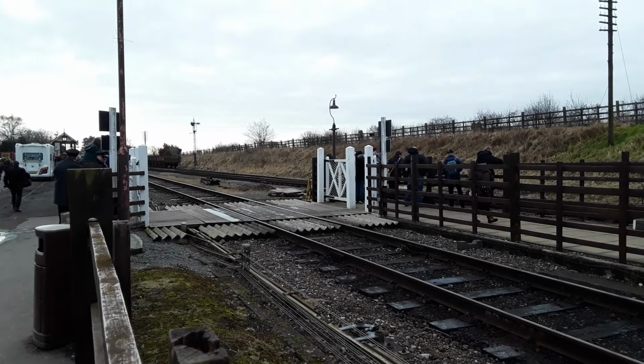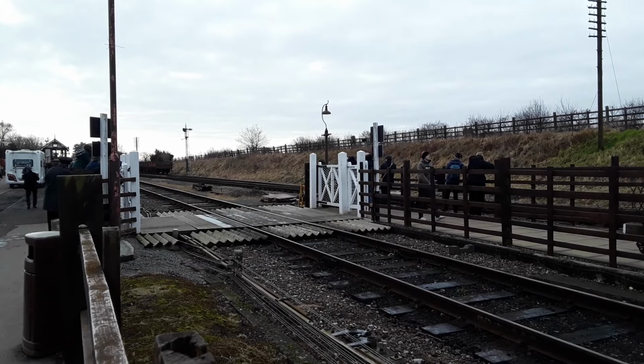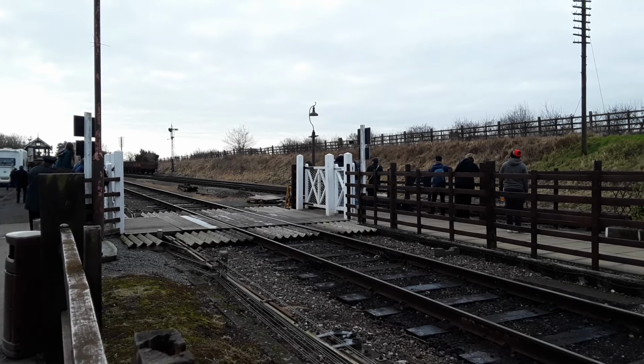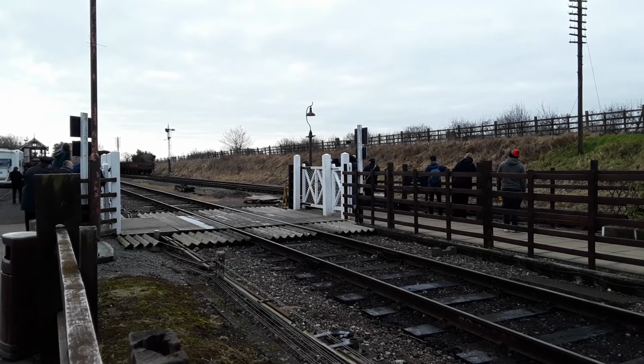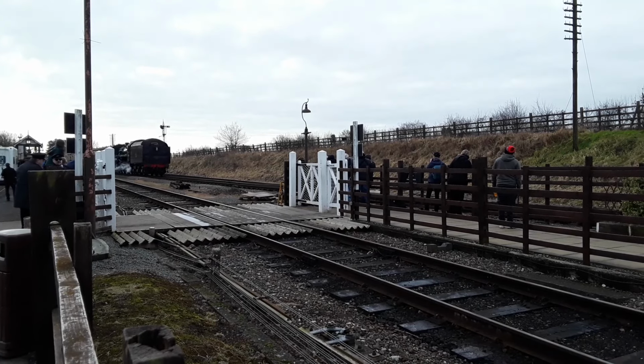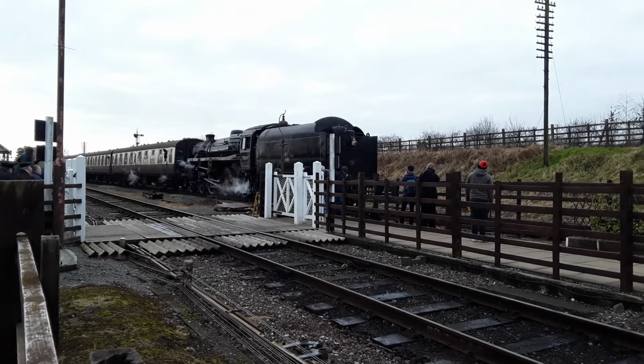Okay then, as my autofocus once again tries to do its own thing, we have incoming a service from Leicester North to Loughborough, being worked by the Black 5 75069.